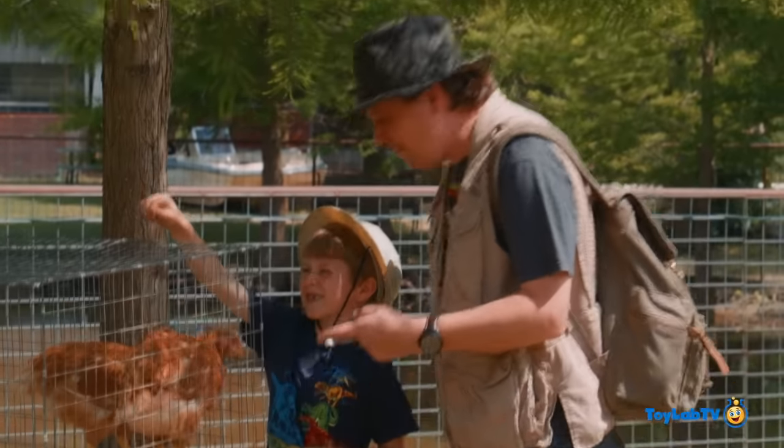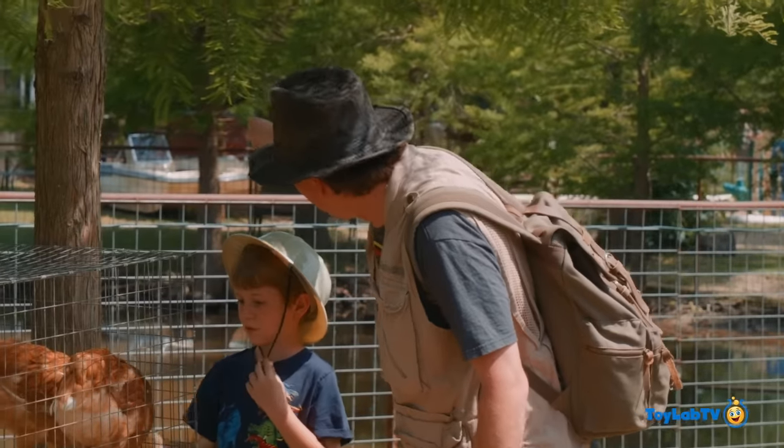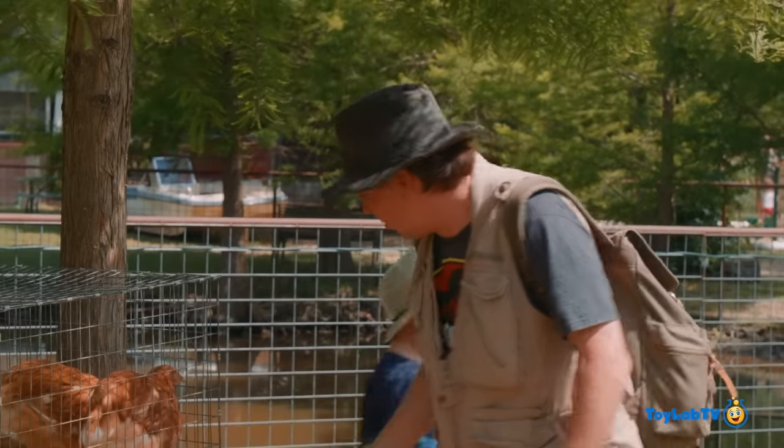Hey, Park Ranger, I'll be having fun with the chickens? You feeding them grass here? Hey, you know what? I think there's some more farm animals right over there. You want to go check it out? Cool. Come on, let's go.